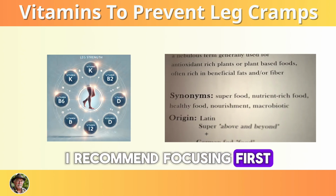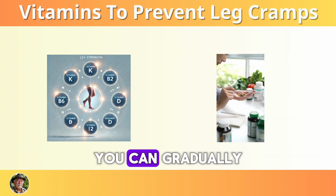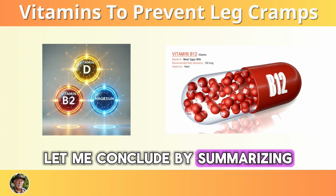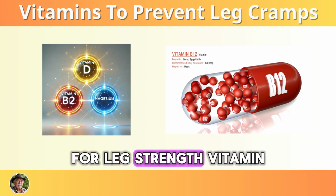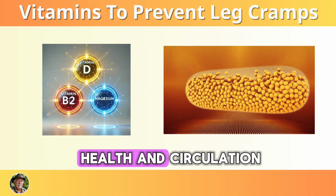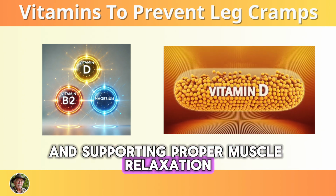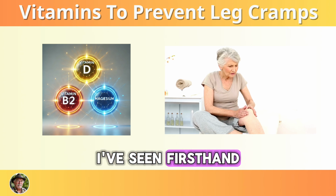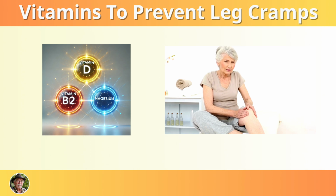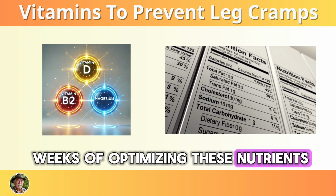I recommend focusing first on the 3 core nutrients we've discussed in detail. Once you've established those habits, you can gradually incorporate these supporting nutrients for even better results. Let me conclude by summarizing the 3 critical vitamins for leg strength. Vitamin D for muscle function, vitamin B12 for nerve health and circulation, and magnesium for preventing cramping and supporting proper muscle relaxation. I've seen firsthand how transformative these nutrients can be for seniors struggling with leg weakness. Many of my clients report significant improvement within 2 to 4 weeks of optimizing these nutrients.